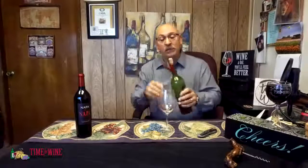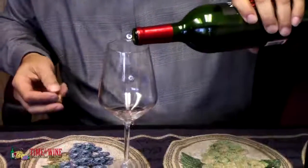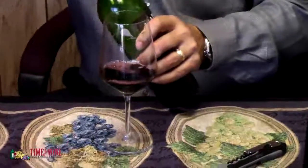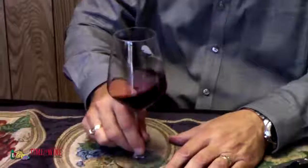So there's the name Napa. This is all Napa juice. It's actually a blend, and it's called Michael's Blend, after the youngest brother. It's their 2013, aged about 12 to 18 months. They use both French and American oak barrels.